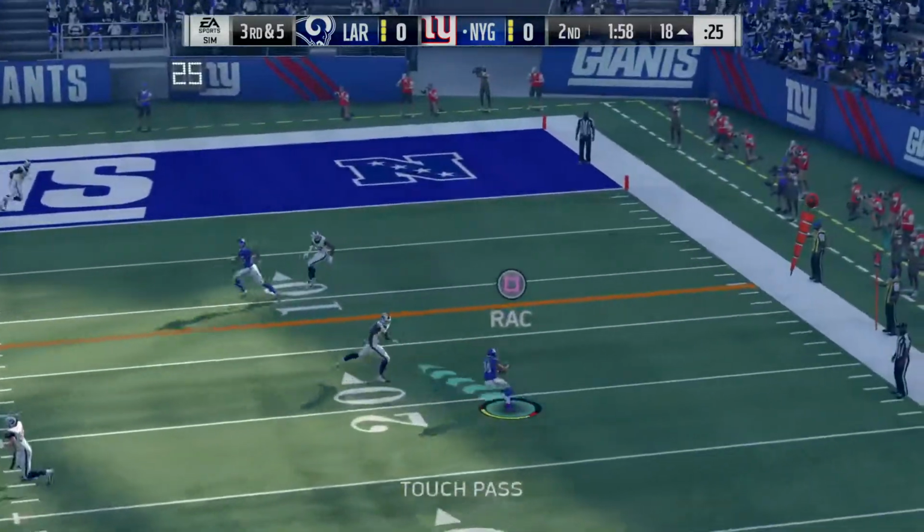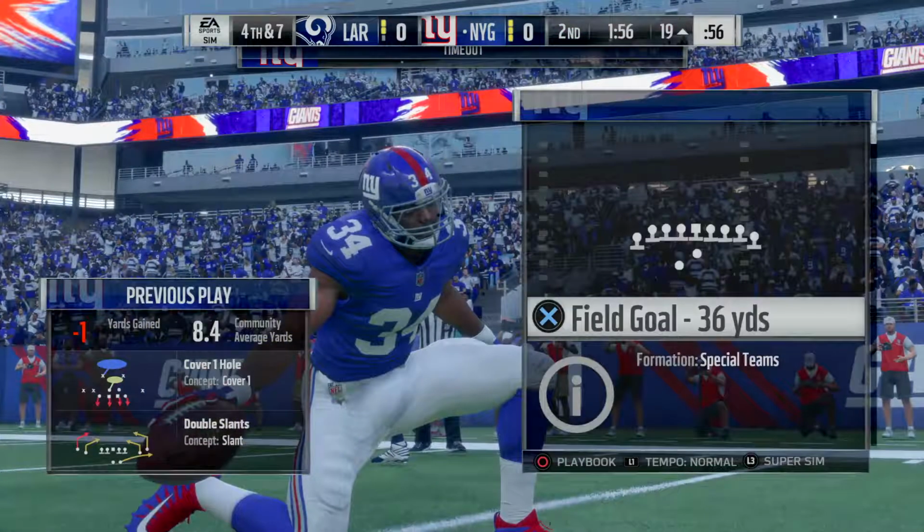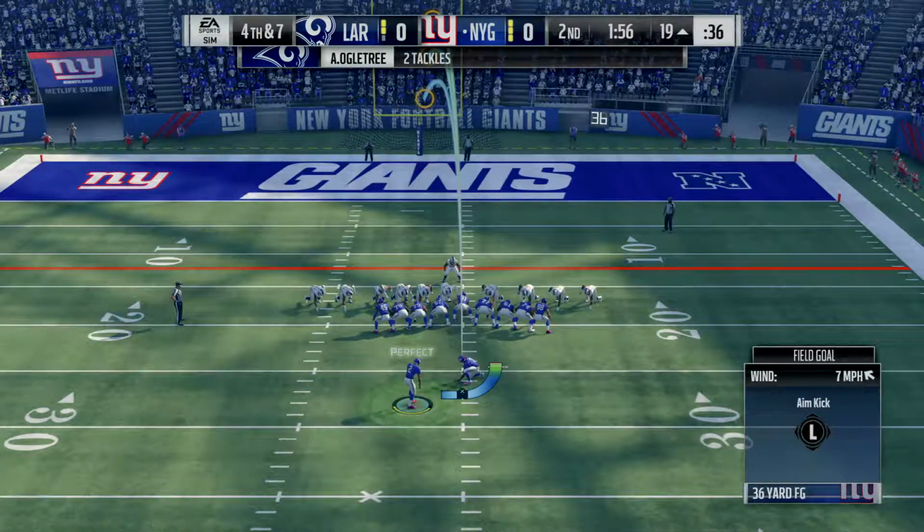Working from the gun, Manning. He's going to leave this for his running back. It's complete. And now the Rams are going to halt things as they want a timeout. It's just their first, so they'll have 2 remaining here before we get to halftime.